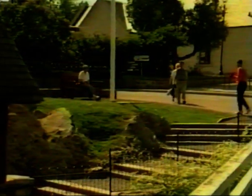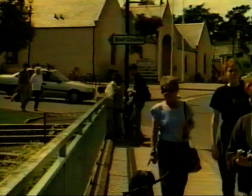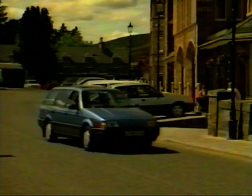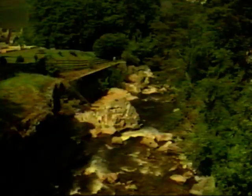Braemar is at the centre of Upper Deeside and is an excellent walking centre. It was here that Robert Louis Stevenson wrote Treasure Island. Each year in September, the village is packed with people for the Braemar Gathering, which is often attended by the Queen and members of the royal family.